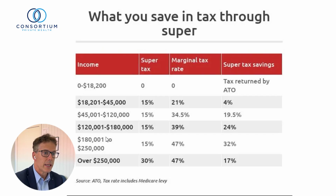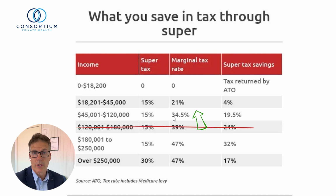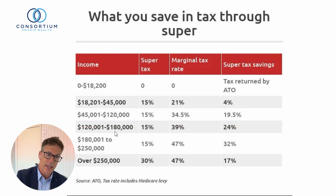One thing to be mindful of is that in the 24-25 financial year, the tax bracket, just looking at the 120 to 180, will disappear completely, and the 39% tax bracket will go. It'll be the 34.5 cent tax bracket from $45,000 all the way up to $200,000, and that will potentially bring the tax rate down, so it'll be closer in line with the company tax. That's where most people will land, and that will give people a very healthy 19.5% tax saving, which is well worth doing.